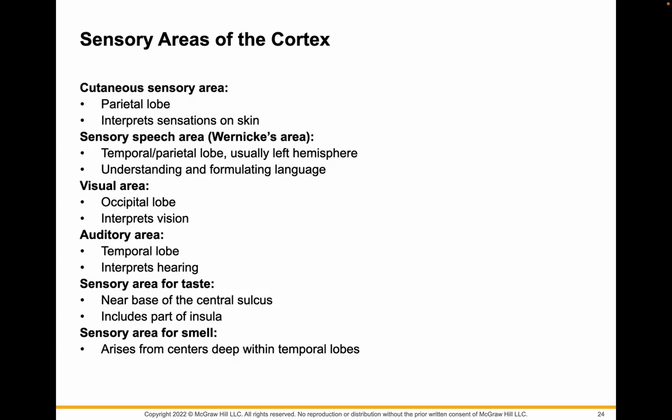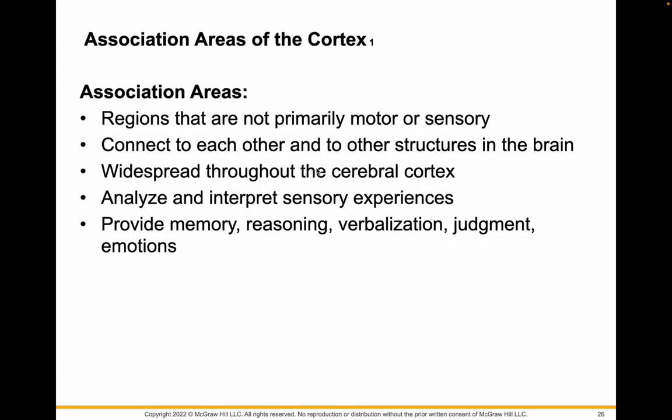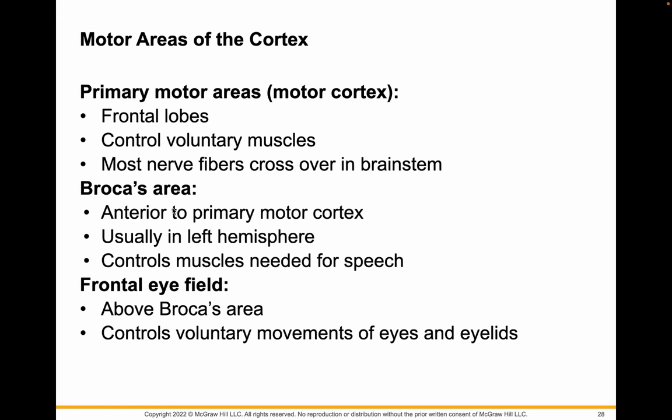So if you damage Broca's area, but you still have Wernicke's area, you can understand and think of what to say, but if your Broca's area is messed up, you can't control the muscles used to make the sound. That would be very frustrating. You might not speak at all, or form words people don't understand. And then the opposite would be you could form speech, but you wouldn't know how to make it. So those are two really important areas for communication.